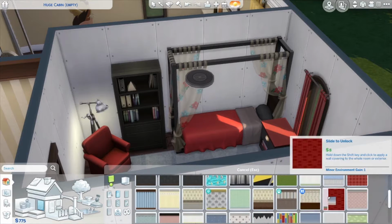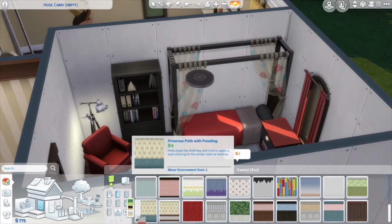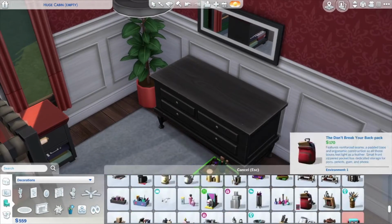So this room here I thought was really cool. It was a black and red colour scheme, and that's a lot darker than I would normally go for. It's not a colour scheme I normally use, but I think it turned out really, really cool.